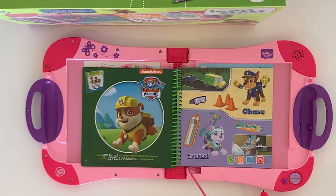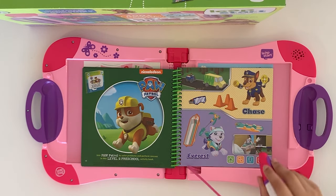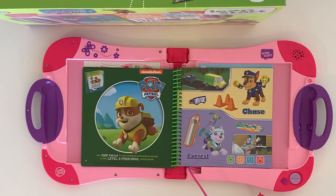A box is in the street and Chase needs to let traffic know that it is there. What can help him let traffic know that something is there? Traffic cones. Chase can use traffic cones.